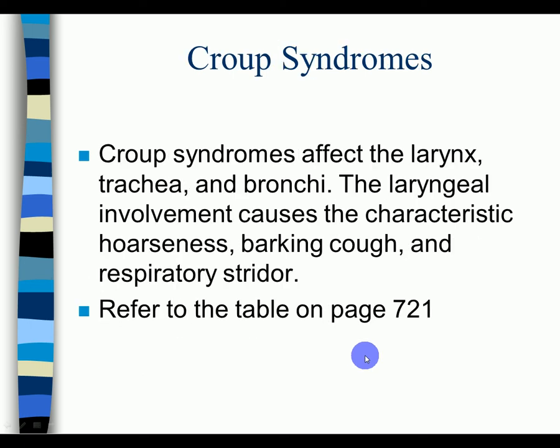Croup syndromes. You need to know about croup syndromes. This affects the larynx, the trachea, and the bronchi. If you look on page 721, there's a nice chart, and we'll be going over that chart. Now, croup is a broad classification that just means upper airway illness. So when you hear the word croup, it's an upper airway illness. And there are several different types of croup.